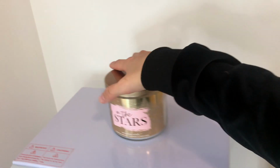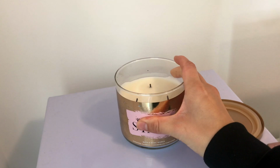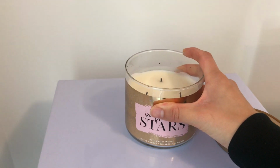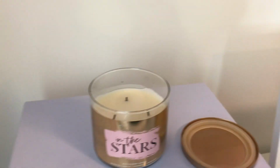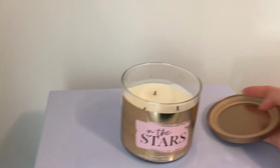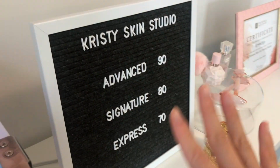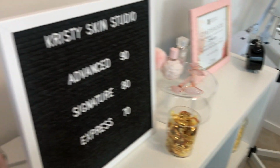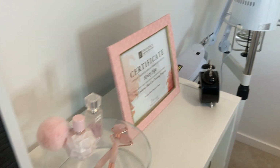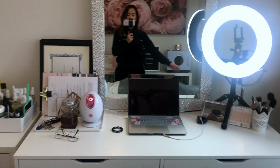I love to have a candle in my room as well. I don't really light them up that much, but when I want the room to smell very nice, I just open this up and then the aroma of the wax kind of lingers around the room and it makes the room smell really pretty. You know what? I'm gonna leave it open because it smells nice. My facial menu, so clients can see the pricing of my treatments when they arrive, some treats, some pink accents in this room.